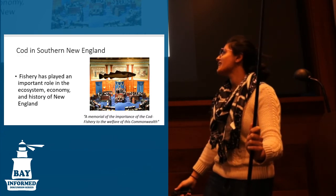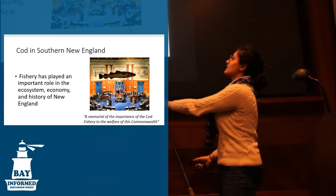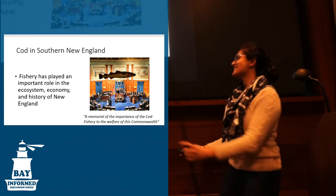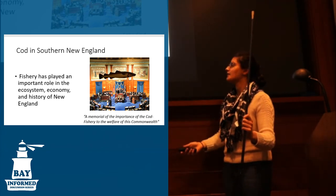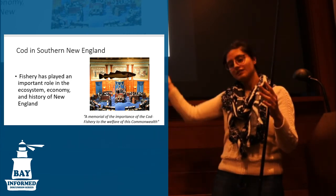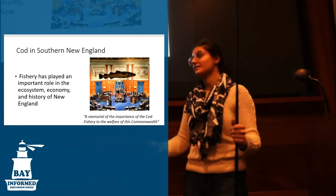So the cod fishery has played a really important role in the ecosystem, economy, and history of New England. This is a photograph from the Massachusetts State House, where they have a cod carved out of wood called the sacred cod. And this is a quote that they have about the sacred cod. It's a memorial of the importance of the cod fishery to the welfare of this Commonwealth, being the Commonwealth of Massachusetts. And additionally, since I'm from Cape Cod, and as many of you who are originally from Massachusetts may know, Cape Cod was named after the abundance of cod that could be caught off of the shores of the Cape at the time.